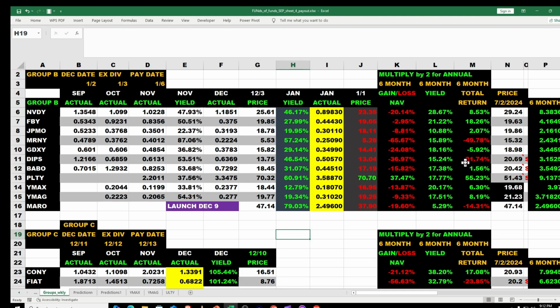What I've been doing is highlighting in red the negative and obviously positive in green. This is your payment. So if you want to check these out, NVDY, what did it pay? Almost 90 cents, right? I'll keep the cursor out of your way. 89830. Okay, that'll be paid on January the 6th.